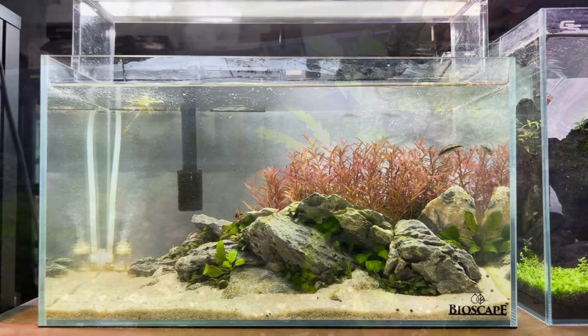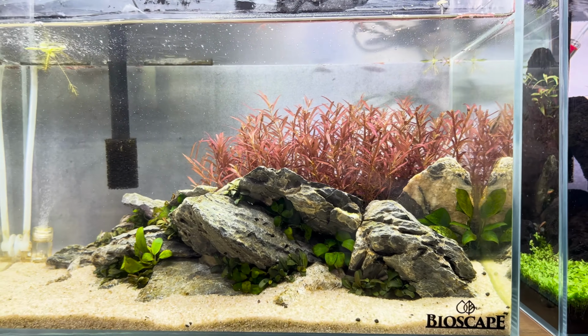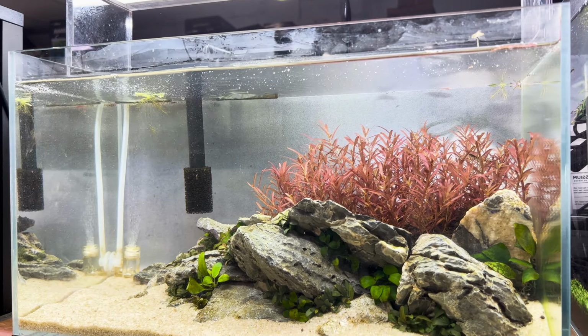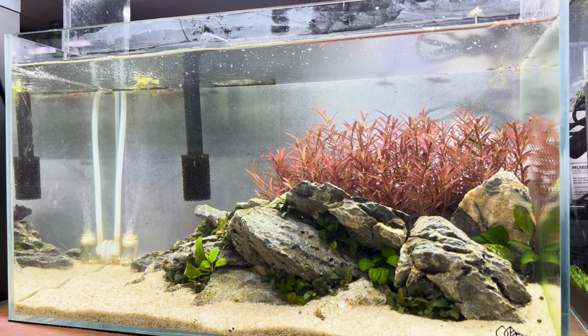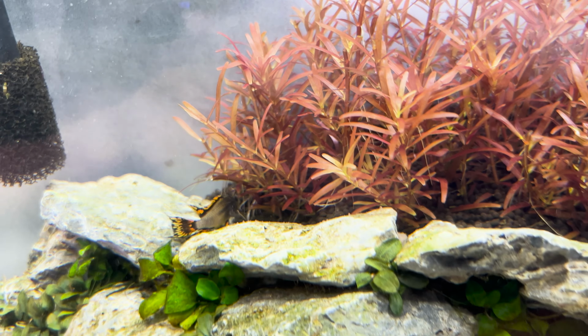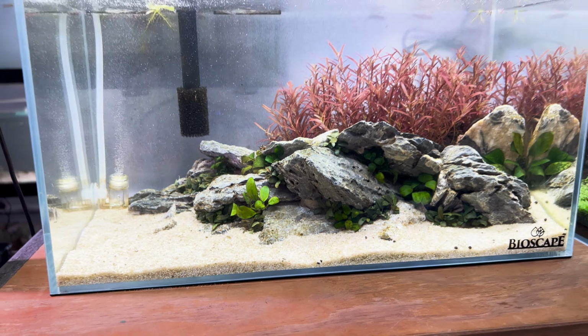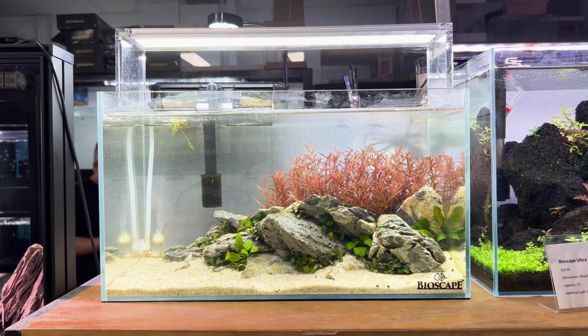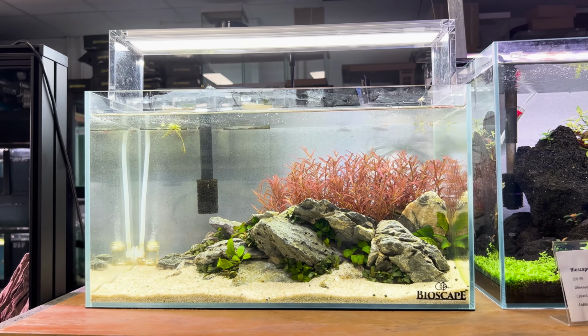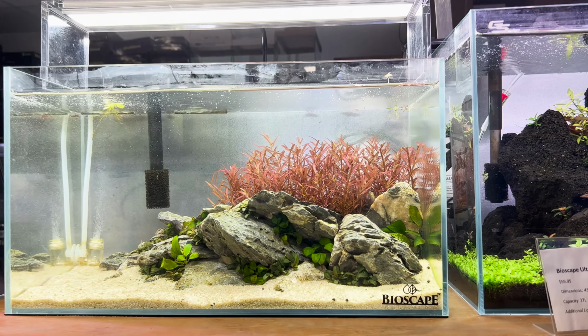So we've got here a Bioscape 45cm tank. This one's really simple and nice. Just got some Rotala blood red and some Anubias as plants, and then just Seriyu stone. I think there's a Pistogramma hiding in the back there. But yeah, very nice and simple hardscape, simple scape. But it's really nice to just appreciate the contrast of the red and the grey stones.